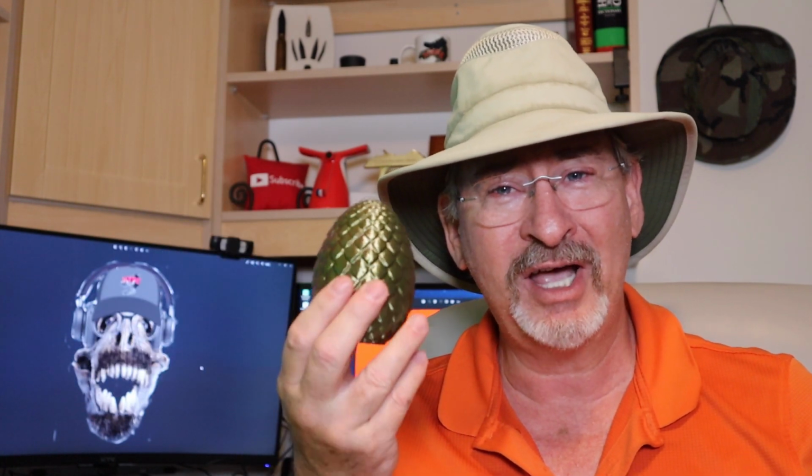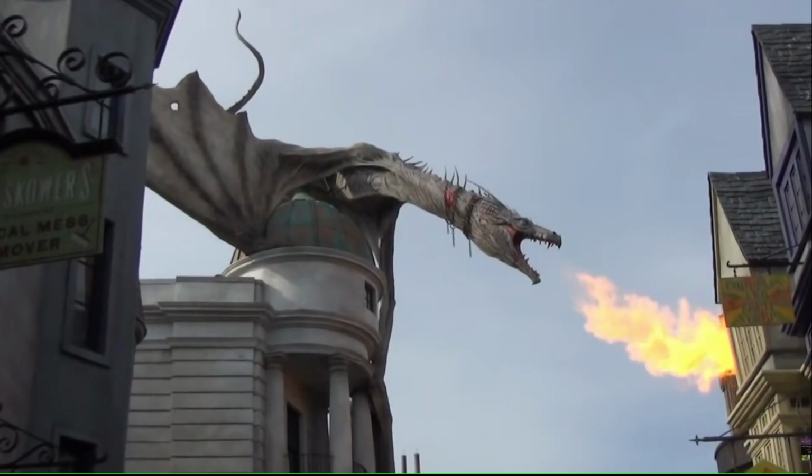You can walk through Diagon Alley, see all the cool stuff there, and you can bring back souvenirs. Like, you know, you have things like wands, your different robes. You can probably even get a sorting hat or possibly a dragon egg. No, not yours. How much cooler would it be then if you could actually get one of these for free?